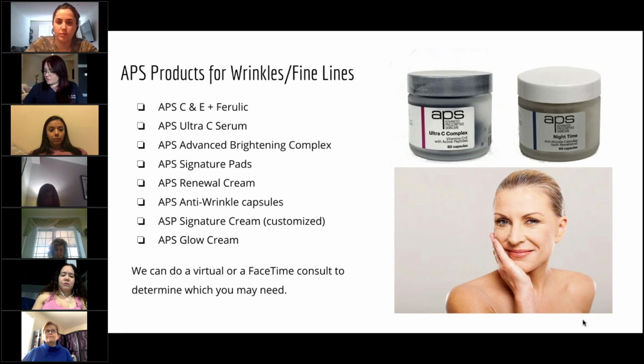So the first one here, which I showed you already, is our serum. It's really simple. You take it, it drops right onto the face and you rub it in. It's easy to use, and it goes on quick.